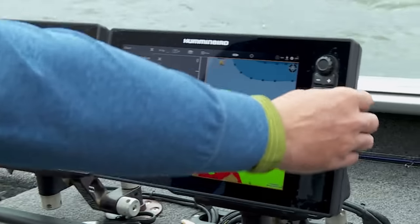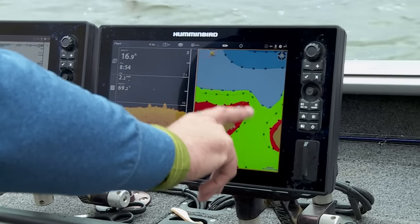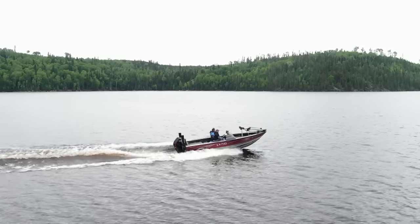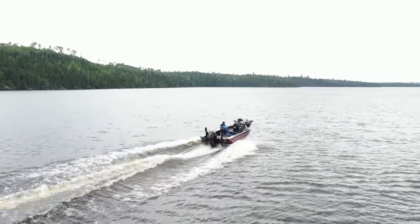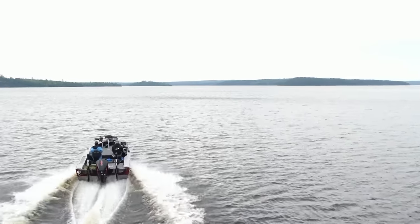And right now we're targeting walleye in roughly 18 to 23 feet. So I have my depth highlight set up for 18 to 23 feet. Now everything on the lake that's in that depth zone turns bright green. It doesn't mean you can just go rip across the lake without regard for what could be down there. You still have to be safe, but that really narrows down where we should start the hunt.